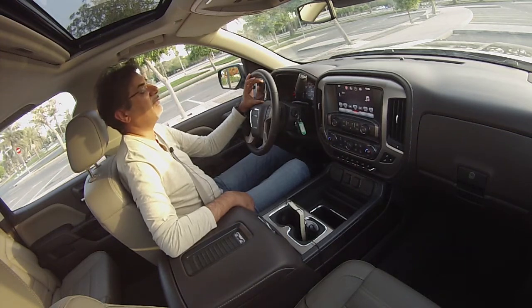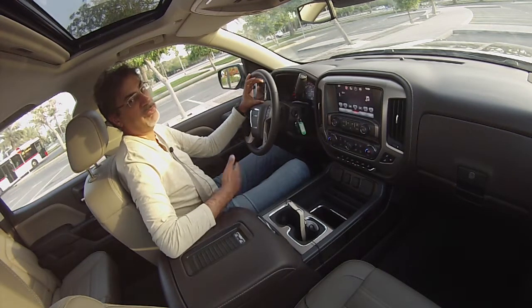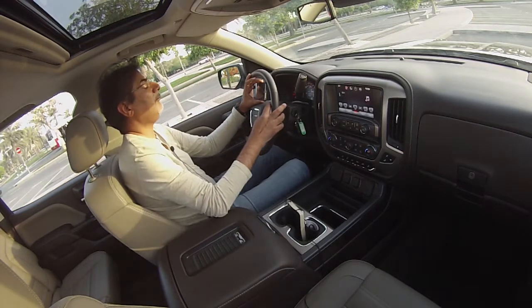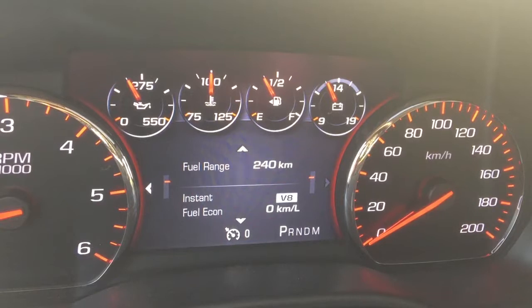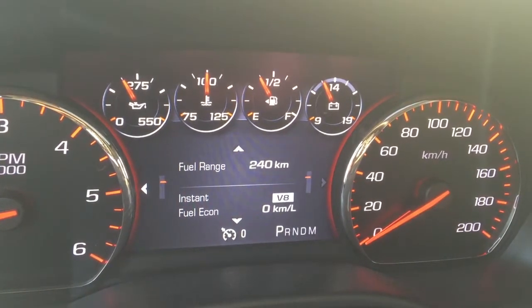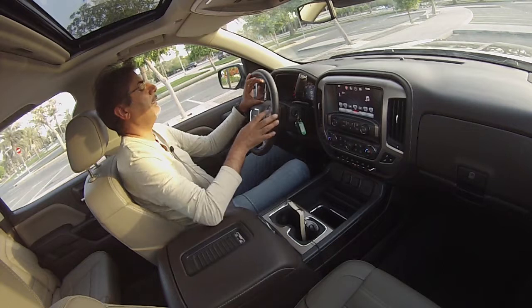It seems to be fine. You fill the tank for about 130 dirhams, and you're good to go, you don't have to worry about it. Even when the light comes on, you still have about 50, 60 kilometers left, so it's not really an issue. So that's kind of what we've done. As you can see, even now with less than half a tank, it's showing a fuel range of 240 kilometers. I went through most of this before, so again, you can refer back to the other video.